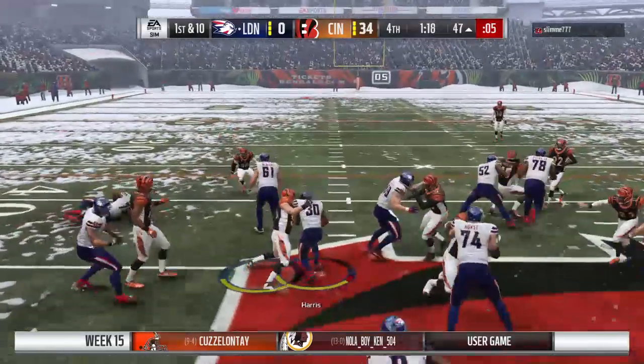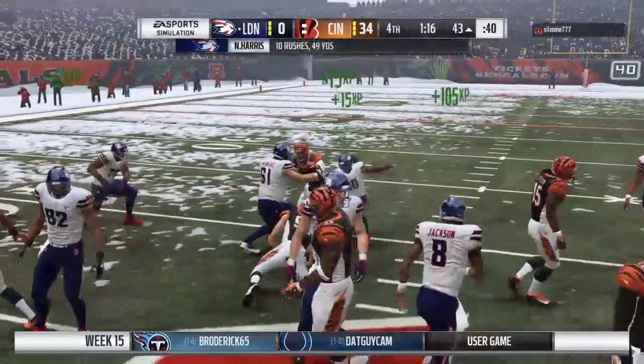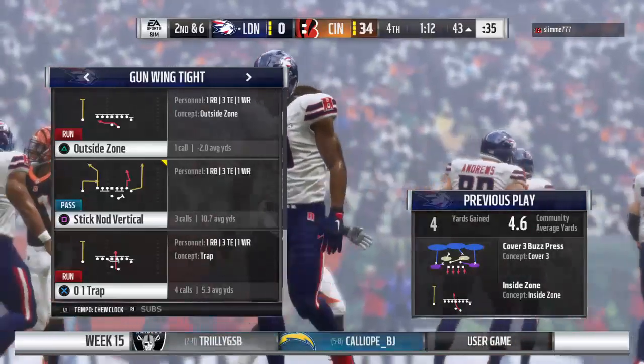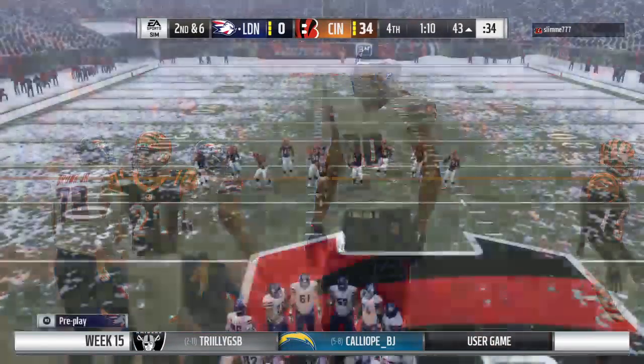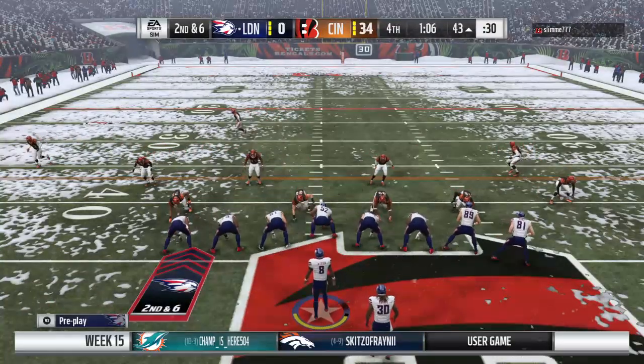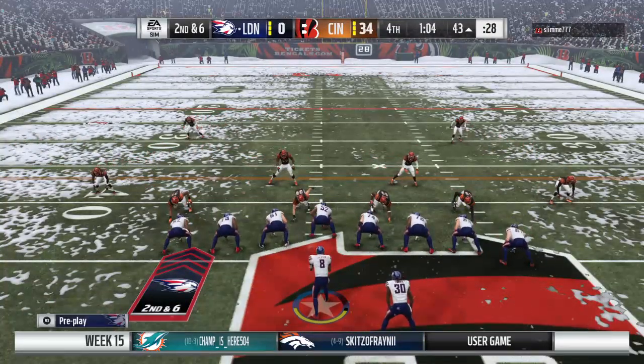They'll run it now out of the gun. And he's going to fight his way forward here for a modest gain. It's a pickup of 4, and it'll bring up second down. I call that play a success. A nice inside run sets up a very manageable second down. A very solid gain on that play.